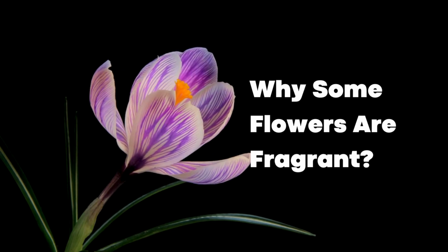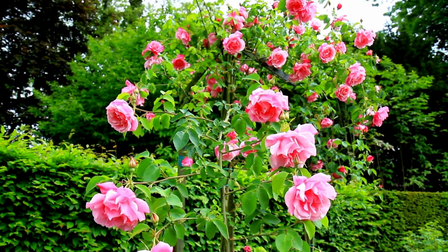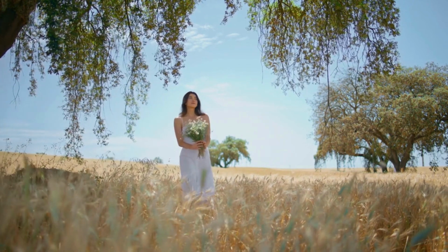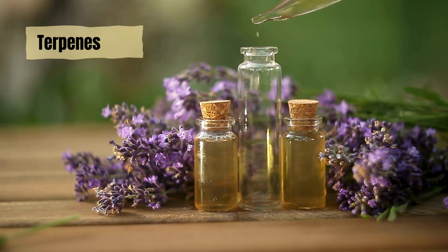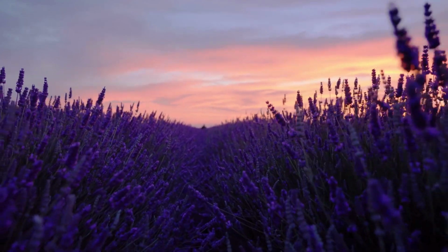Why some flowers are fragrant? We know that fragrance is an indispensable part of the floral world. But have you ever wondered why some flowers have a special scent? Behind every fragrance is a complex chemical story. The fragrance of a flower is produced from chemical compounds such as terpenes, esters, and alcohols. The combination of these compounds creates the distinctive scent of each flower species.